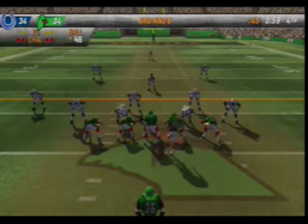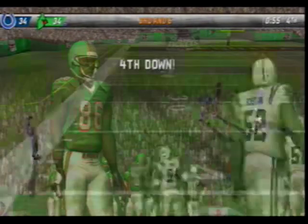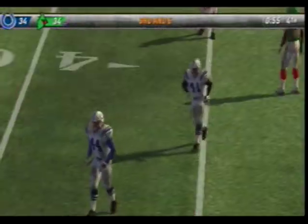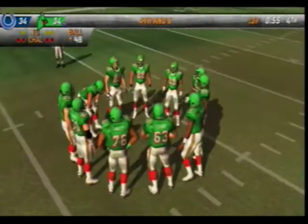Dig in motion. It's on. Here it comes. Drops back. Pressure coming with the throw, and he fails to hang on to that. That is a catch you have to make. The quarterback did a pretty good job getting the ball to his receiver, and he just dropped it.